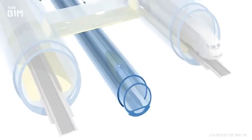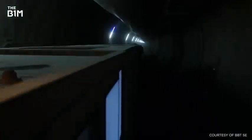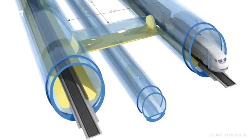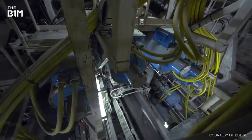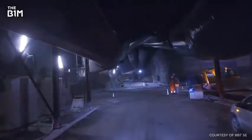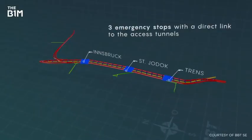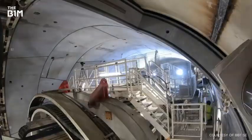The overall project consists of an exploratory tunnel used to gauge the route's conditions prior to construction and to act as a drainage system on completion, twin main tunnels set 70 metres apart which will carry trains in either direction, and 4 lateral access tunnels that connect to the surface and allow for spoil and materials to be moved in and out. If that weren't enough, the 2 main tunnels are connected every 333 metres, and 3 emergency stations have been constructed 20 kilometres apart to provide escape routes and refuge for passengers.